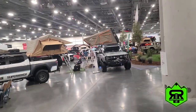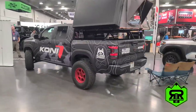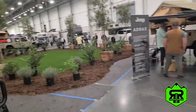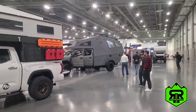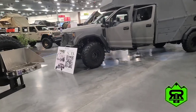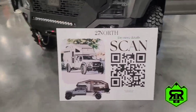Look at this thing. Oh, look, another Bronco. Another Tacoma. Wow, original. Sick. This is a cool little area. I like what they did there. Oh, look, another Gladiator. Whoa, what the heck is this? Well, it is kind of cold. 27 North? Not yet. What is going on here? Let's check this out.